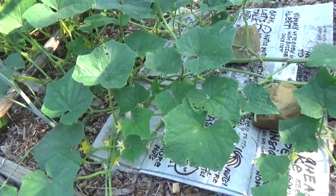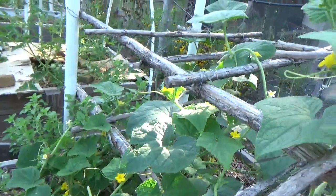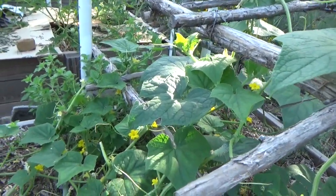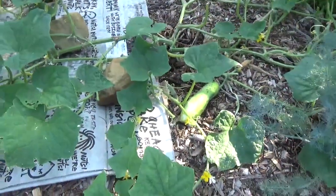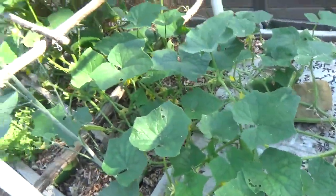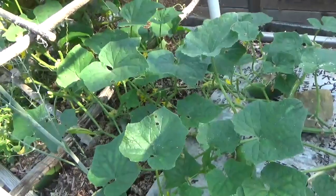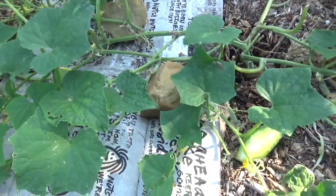I am going to be open about my mistakes and show you my imperfections, and this is going to be one of those videos. It was an unfortunate, hard lesson I learned, and I don't know how much fruit it's going to cost me this year, but I have learned with this cucumber vine to listen to my gut, not the experts.